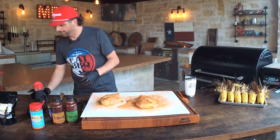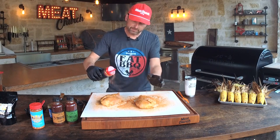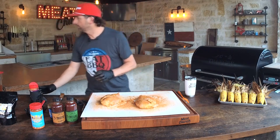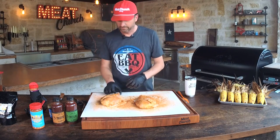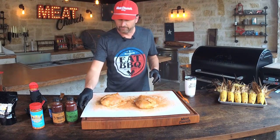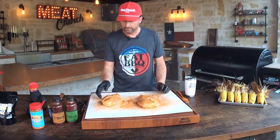Can you apply butter between the meat and the skin? Absolutely. I need that butter. I need a half pan. Okay, I'm gonna show you how we're gonna set this up. We're gonna let it sit here for just a few minutes as we get ready to put it in the pan.